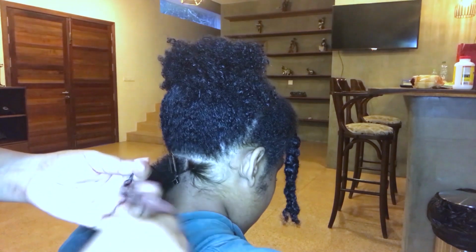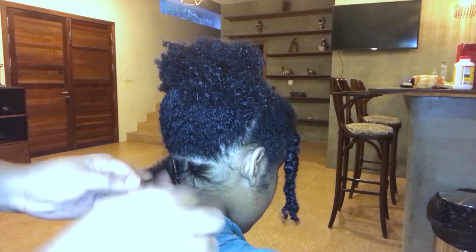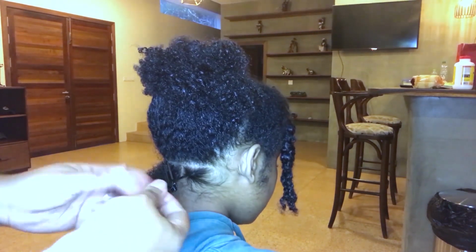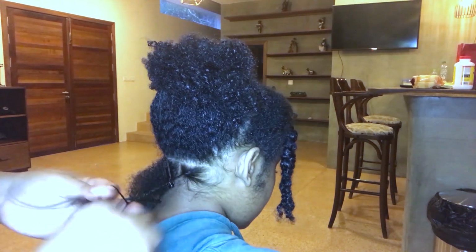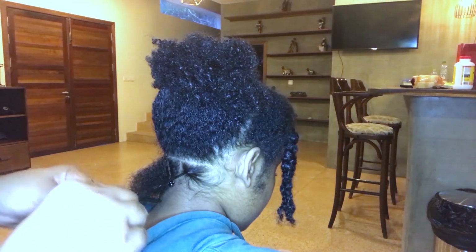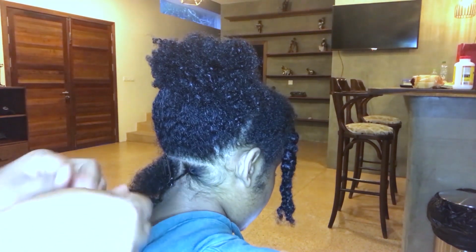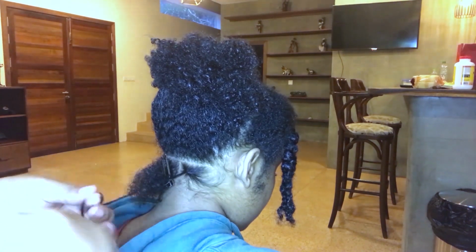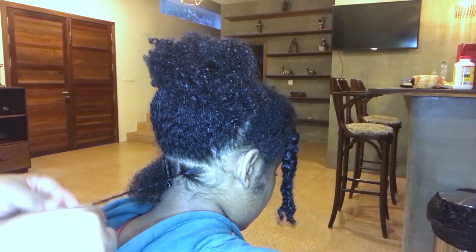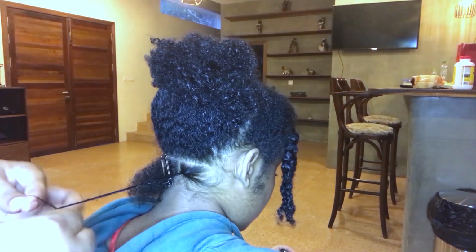I found that starting it as a braid, just maybe 2 rotations, helps it hold longer, and it doesn't get really puffy at the roots so quickly. Then I keep twisting all the way down to the end. All the way down.